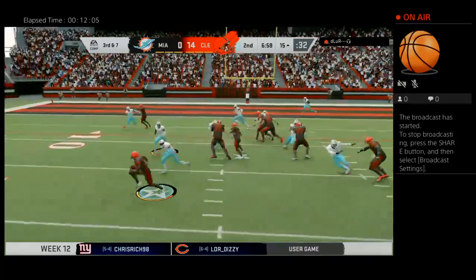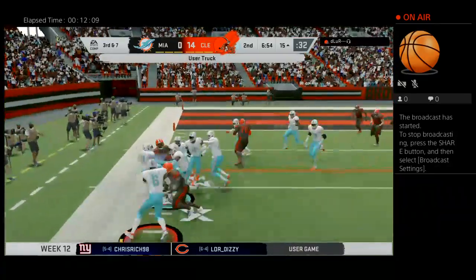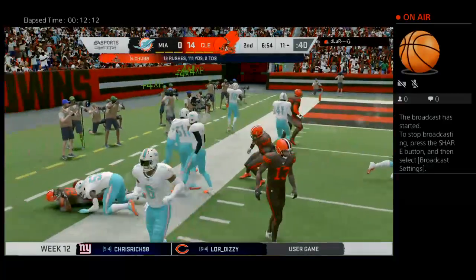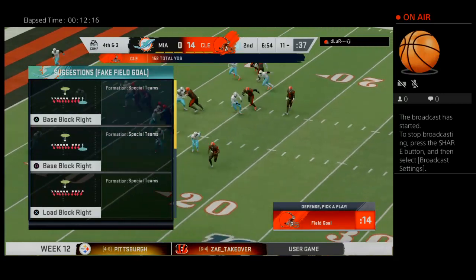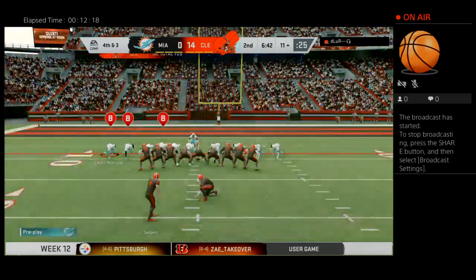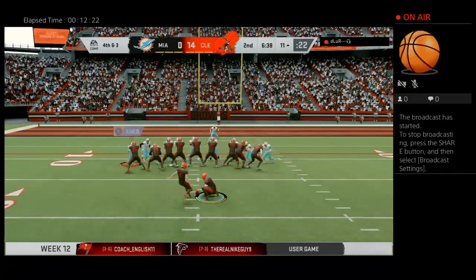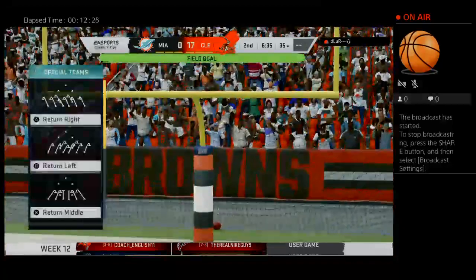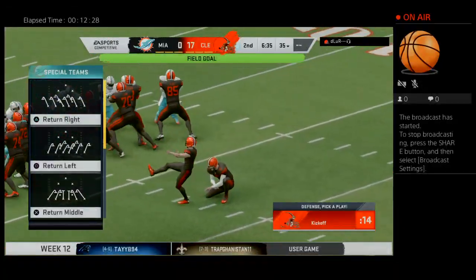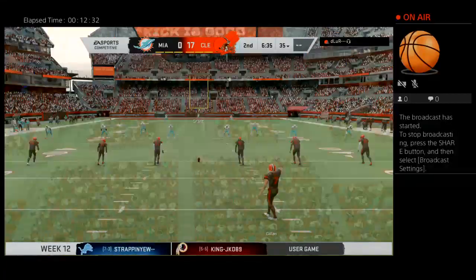On 3rd down, it's Nick Chubb. It'll be a gain of 4, but it won't be enough. It leaves them with a 4th down now. So on 4th down, out comes the Browns kicker, Austin Seibert. Seibert's kick is good, and the lead will grow. It's now 17-0. So a good snap, good hold, and right down the middle.